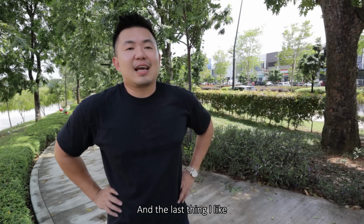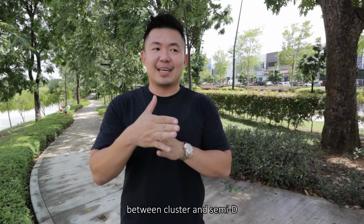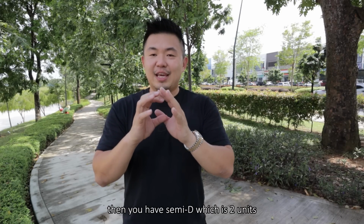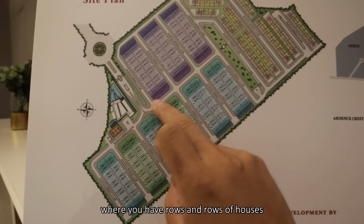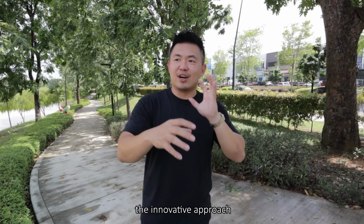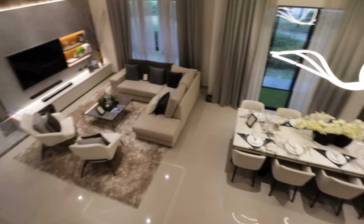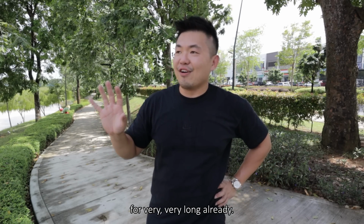And the last thing I like would be this very innovative combination between cluster and semi-D. So generally, it's a cluster home that looks like a semi-D. So we have bungalow, there's one building within one plot. Then you have semi-D, which is 2 units sharing the plot. Then we have cluster, that is 4 units sharing a plot. Then we have terrace, where you have rows and rows of houses within the same plot of land. This one then, you have the innovative approach where it's a cluster home that looks like a semi-D. So it gives people the impression of spaciousness, but in terms of cost, it's still within control. And they have been doing this for very, very long already.